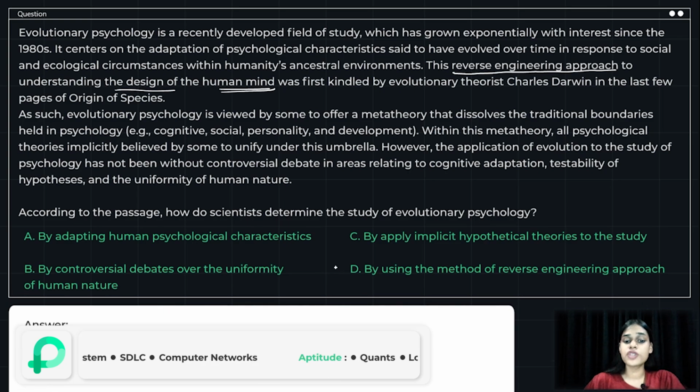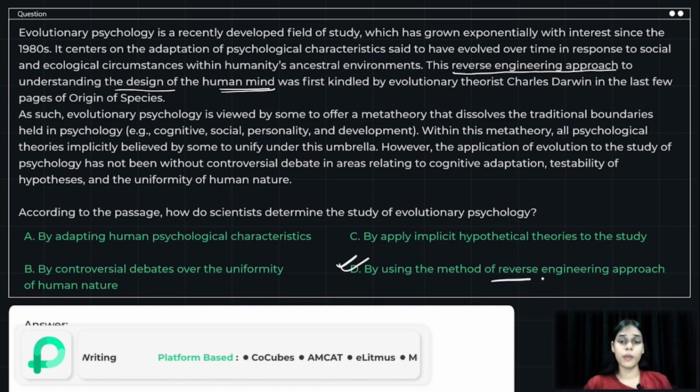So we can say that option D here is correct because it is a direct referential question that says that using the method of reverse engineering approach will help the scientists to study evolutionary psychology. Hence, according to this explanation, we can see that option D is our answer, right? So we can go with option D as the answer.